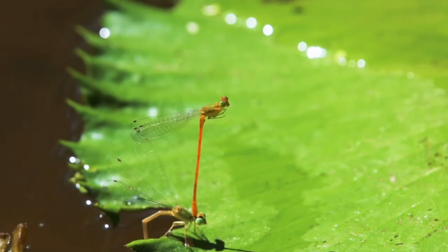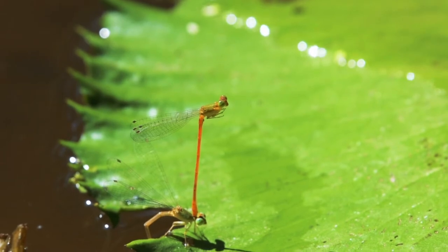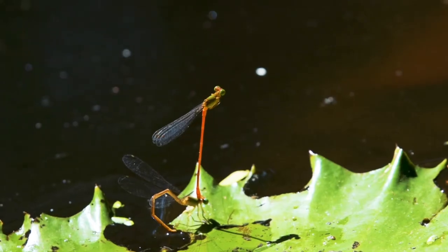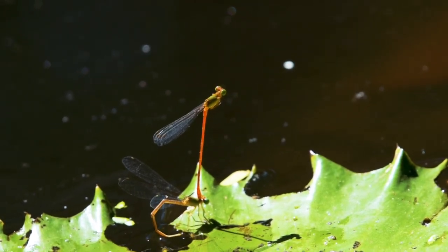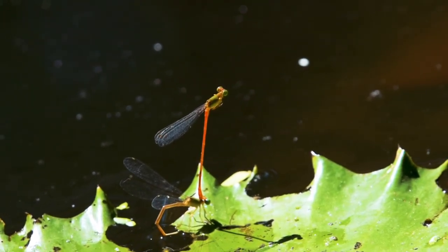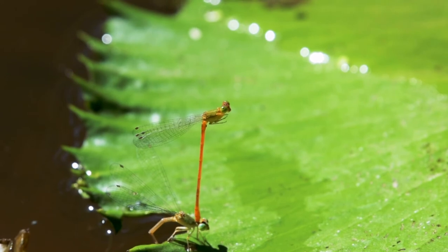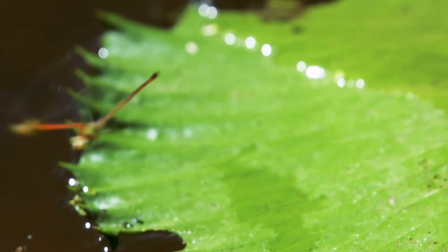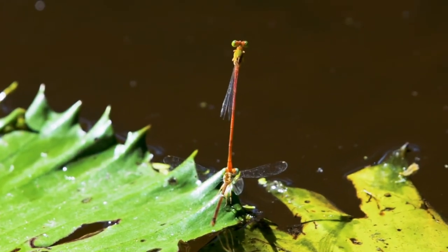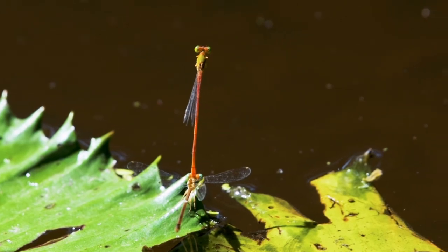Once they are ready, they both fly away together and find perfect locations to lay their eggs. A lily pad seems to be the most ideal. For the whole time, the male stays with his tail still locked to the female. He wants to make sure that his partner is working hard and committing to his family.